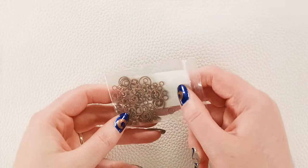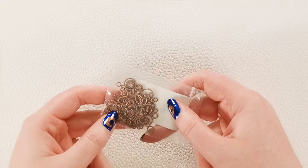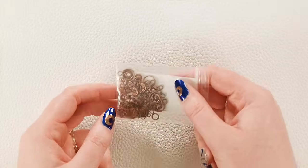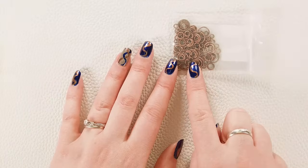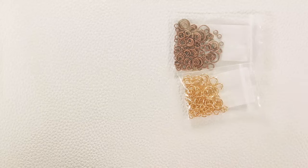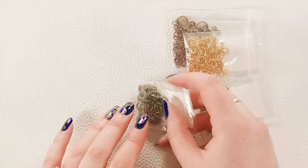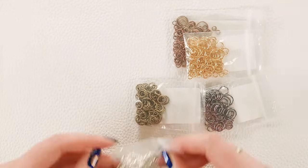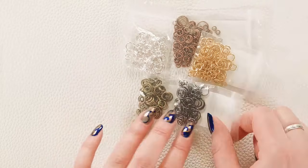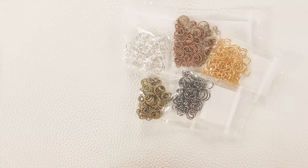Okay, so back in stock, we have some of these super popular jump ring mixes where you get rings sized 4 millimeters to 10 millimeters. They're randomly assorted, and these are the antique copper, gold, we have them in gunmetal now, and then we've also got bronze and silver tones. So just kind of restocking those. They've been super popular, and I'm trying to do my best to keep them around for y'all.